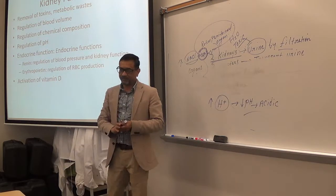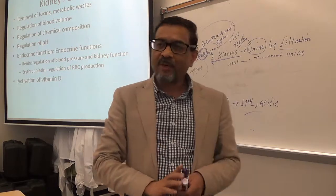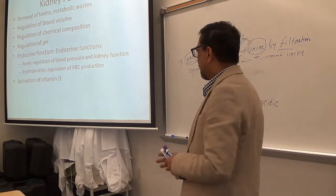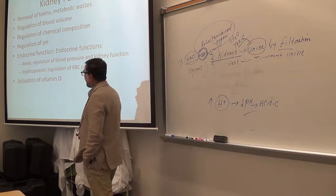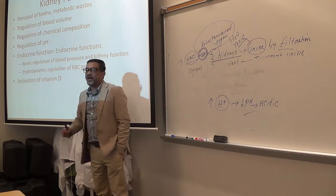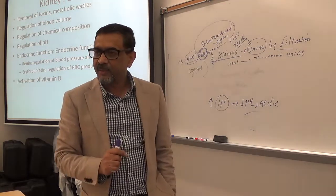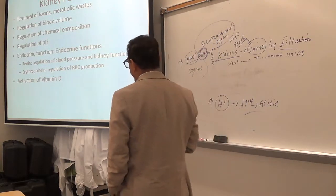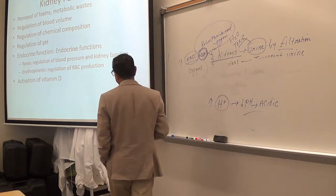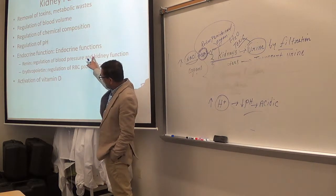Endocrine function. Inside the kidney, a couple of chemicals are produced. One is called renin. Renin is an important chemical produced by the kidneys, which is responsible for the regulation of blood pressure. So blood pressure regulation. We'll talk about this more later.